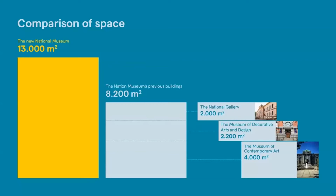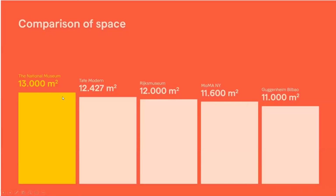Just a comparison with the exhibition space that we had before in the separate buildings, not the architectural building, which we will still keep as a separate building, but the museum buildings that will be moved out of. The National Gallery, we had 2,000 square meters. The Museum of Decorative Arts and Design, we had 2,200 square meters. And the Museum of Contemporary Art, about 4,000 square meters. So in all, we will, in the new museum, get a lot more exhibition space, not just for the presentation of the collection, but also for contemporary exhibitions.